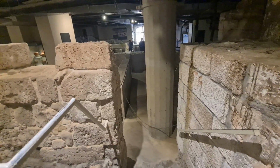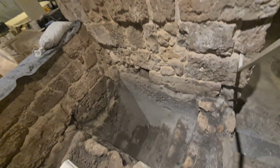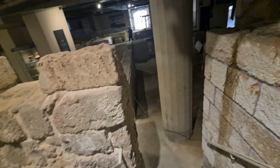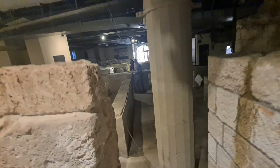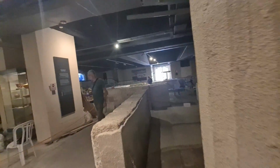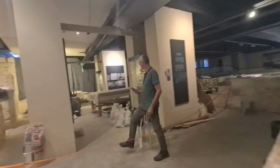This is the entrance to the house, and you can see the mikveh. You have to purify your body. The Jews used to do that at least once a week on Friday for the men, and once a month for the ladies.